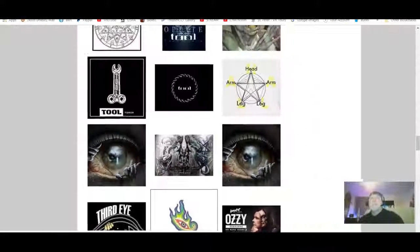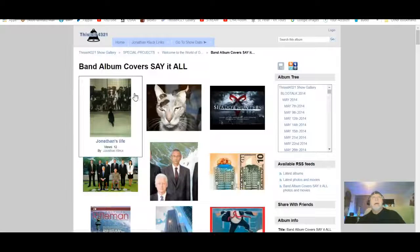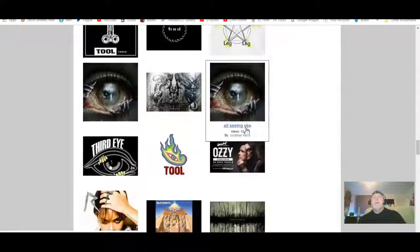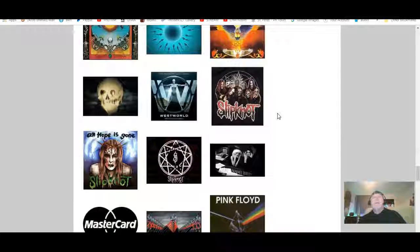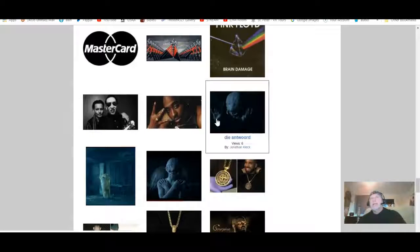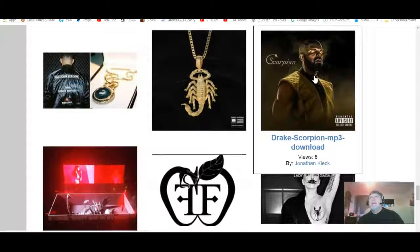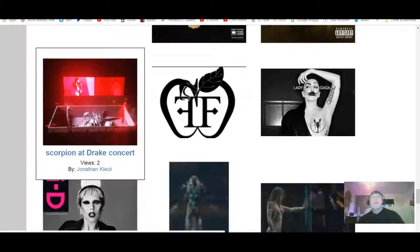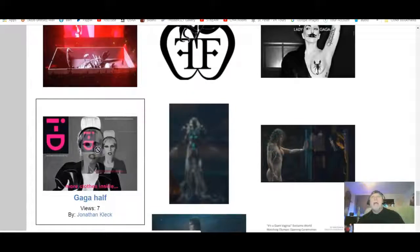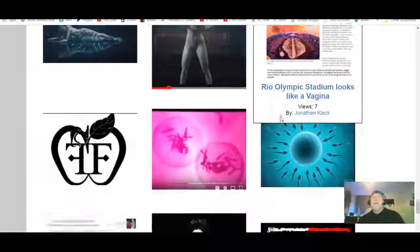Okay, so now what I'm going to do is scan very quickly through this, I accidentally hit the back button, and make sure there's nothing else that you really need to see. There's Johnny Depp and Marilyn Manson. There's Drake. Drake's got his scorpion, because he serves it. There's a Drake concert with a giant scorpion coming out of the box because they know. There's Lady Gaga winking her eye, and then part of her is a male scorpion. They know. They're given over to it.